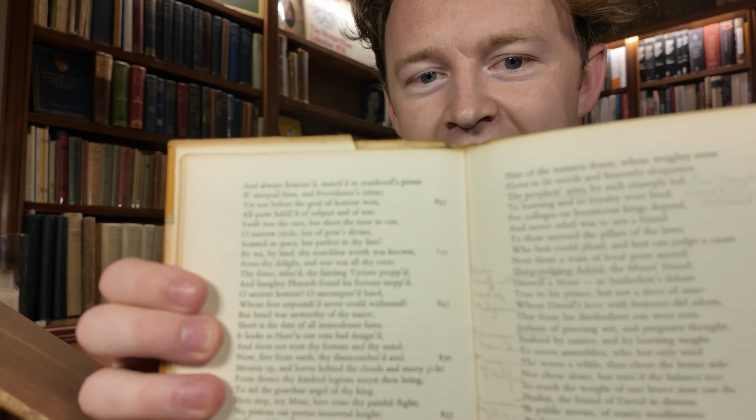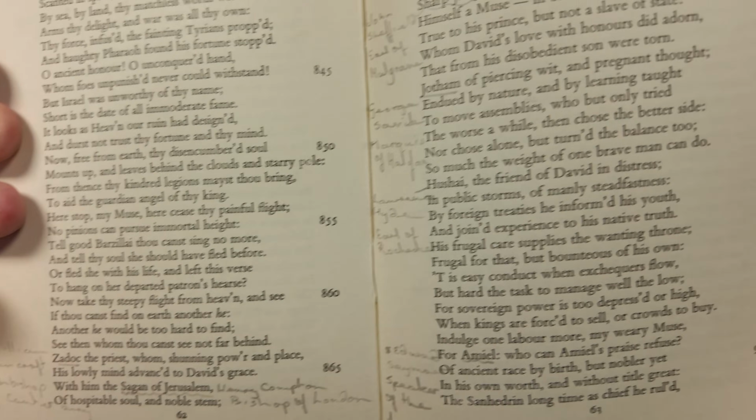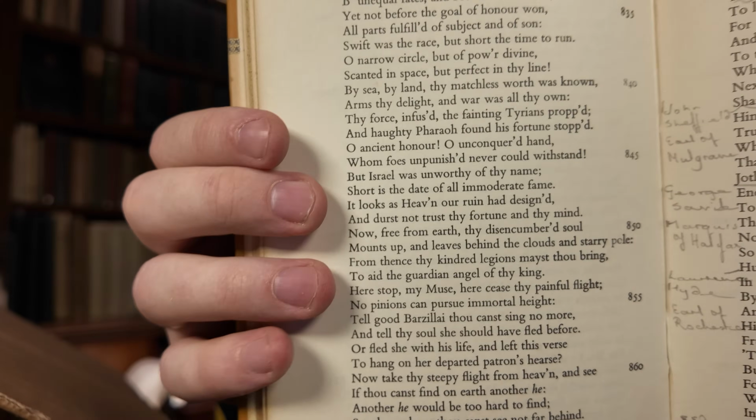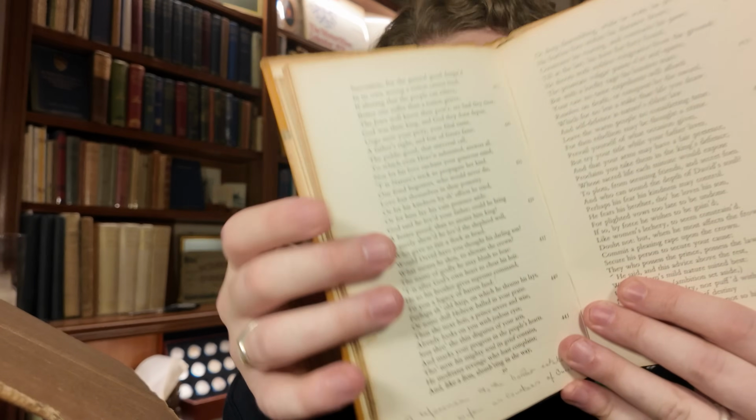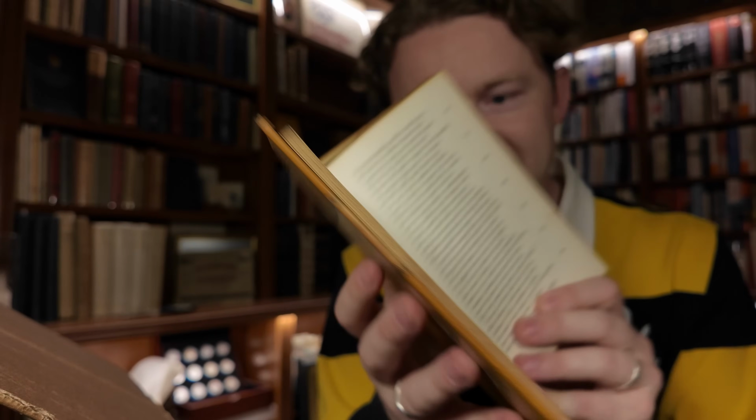And, oh gosh, look at this. It's not only that, but she's annotated this copy of John Dryden's poetry as well. So that is absolutely fantastic. All through it, we have these annotations by her.